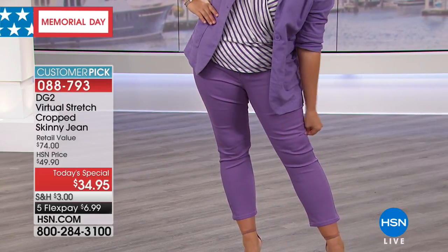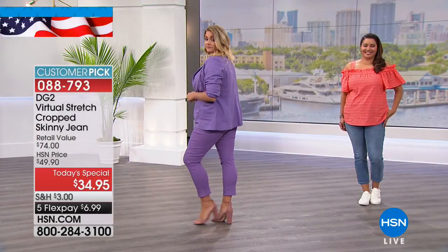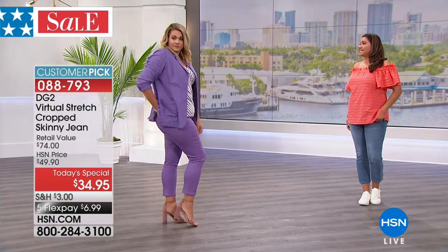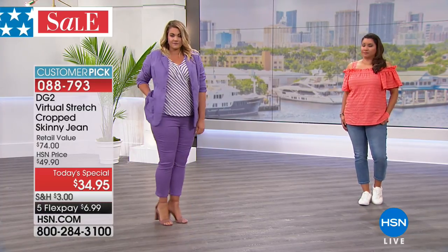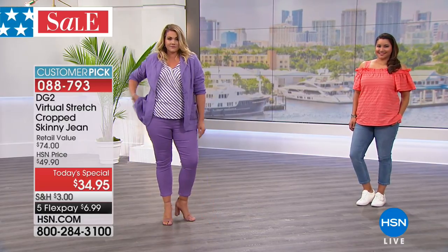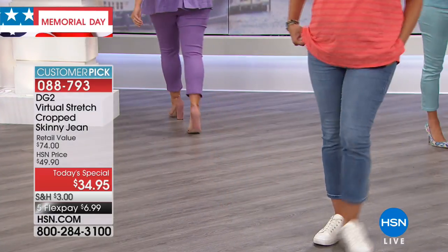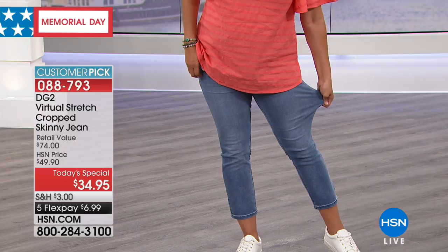So again, for anyone tuning in, Emily, you have a 14 on, right? Emily's a 14 tall. She normally wears a 14. Annette, what size do you have on? I have a 10 tall. 10 tall, and you normally wear? 12-14. So this is where we talk about the dream size. Annette normally is a 12-14 and she has the 10 on. And this is because it's the virtual stretch. We talked a little earlier about going with your accurate size for the classic.